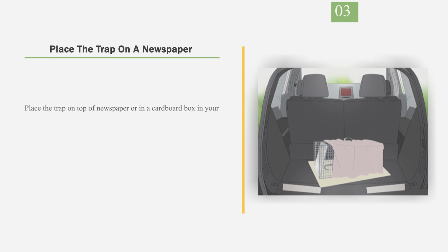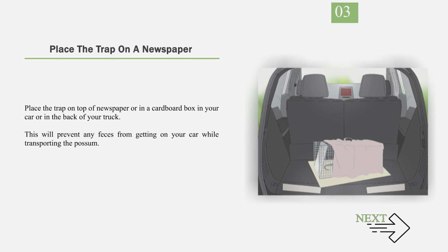Number 3. Place the trap on a newspaper. Place the trap on top of newspaper or in a cardboard box in your car or in the back of your truck. This will prevent any feces from getting on your car while transporting the possum.